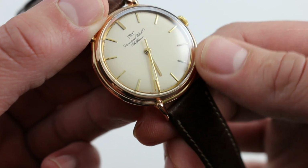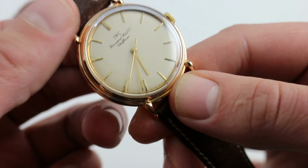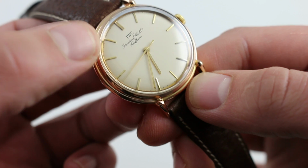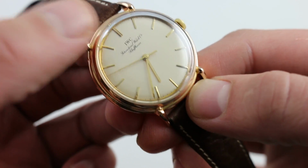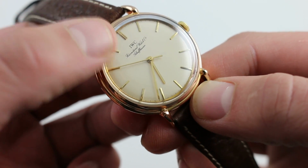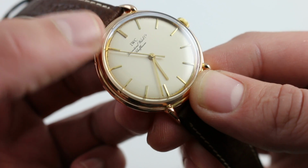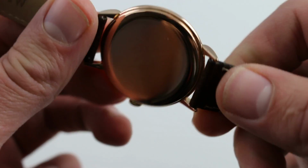All of the applied gold indices on the dial, the baton hands at center, the lancet seconds hand, the horizontal metallic grain of the dial, and that gorgeous vintage International Watch Co. Schaffhausen script are completely intact, as though the clock were turned back to the day this watch shipped out of Schaffhausen. Now, we estimate its age to be circa 1948, 1949, 1950, and it has the caliber inside to match.